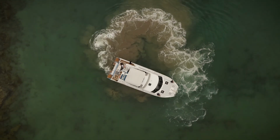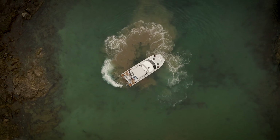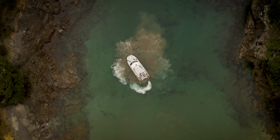And lastly, we believe that experience is worth paying for. There's no doubt hybrid systems are more expensive and more complex than conventional drivetrain systems, but we believe that we are an excellent partner in terms of being able to deliver a functioning vessel that meets the customer's expectations.